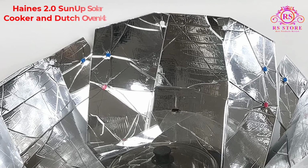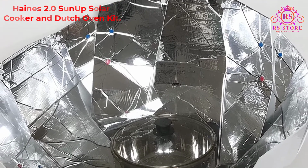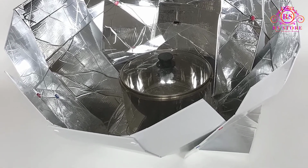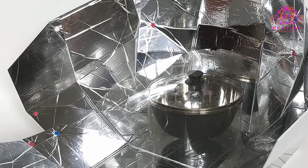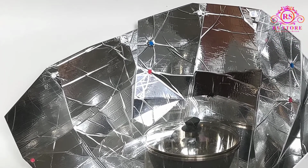Number 4. Hayden's 2.0 Sun-Up Solar Cooker and Dutch Oven Kit. The Hayden Solar Cooker is another oven kit not to miss when checking out different sun ovens on the market. For one, it has a nice and compact solar oven design, which makes it highly suitable for outdoor use. You can carry it anywhere you go camping or boating.